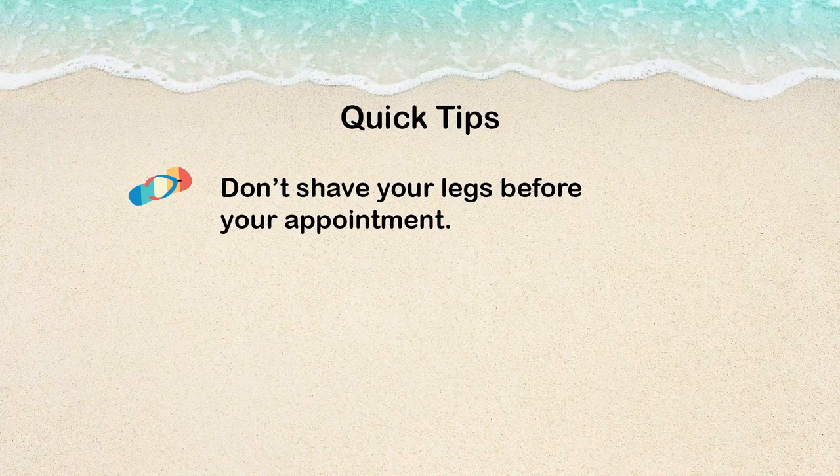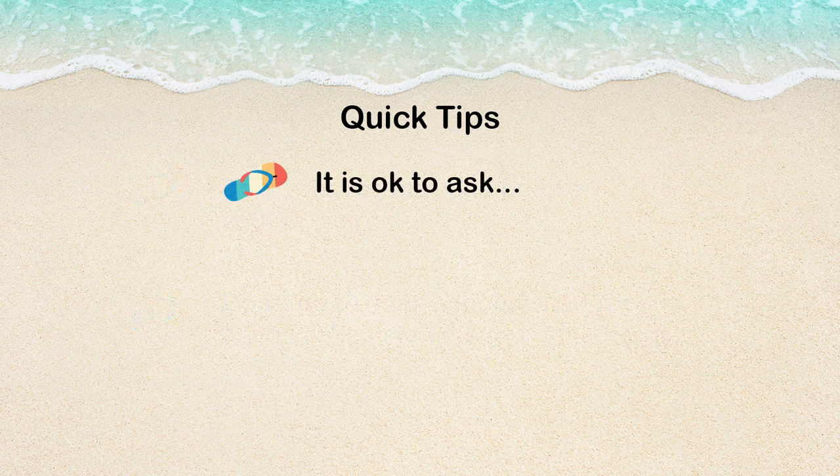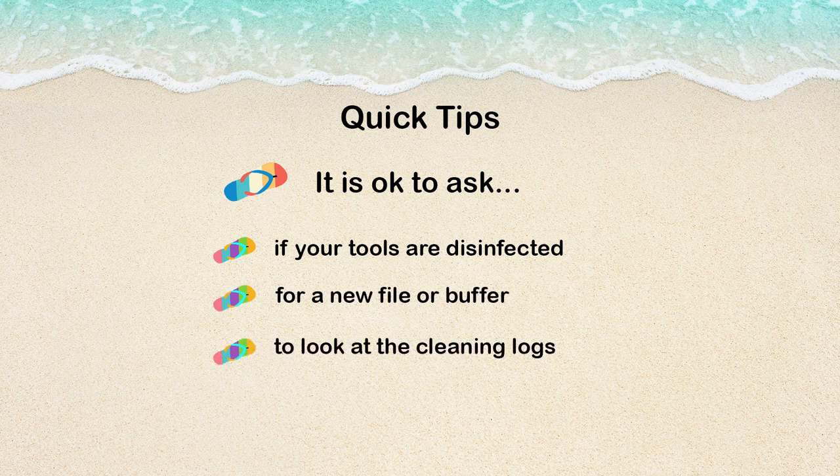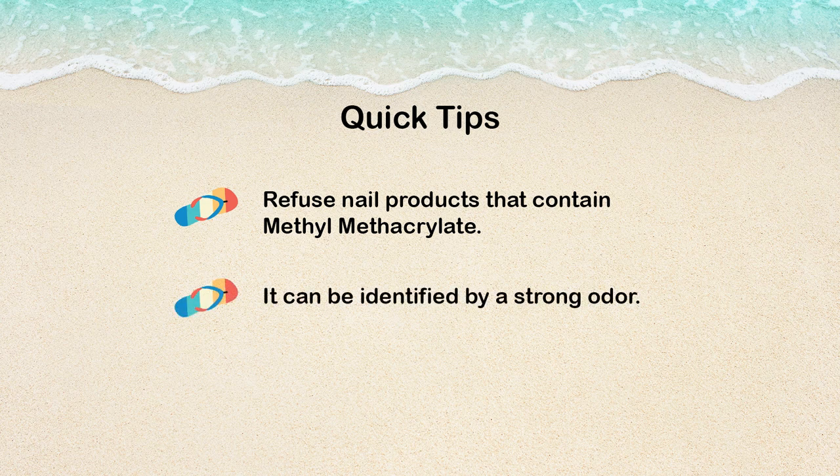Now let's go over some quick tips for before and during your visit to the salon. Don't shave your legs before your appointment. Shaving makes you more susceptible to nicks and cuts, which are gateways for bacteria. If you have broken skin on your lower legs, don't go to the salon and get a pedicure. Don't forget, it's okay to ask if your tools are disinfected, for a new file or buffer, to look at the cleaning logs, and to ask your manicurist to wash their hands. Also, be sure to refuse nail products that contain methyl methacrylate. This can be identified by a strong odor.